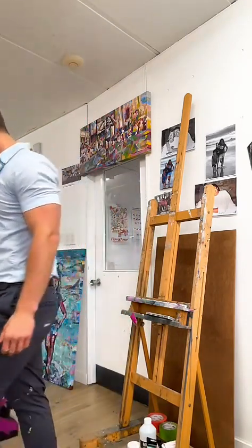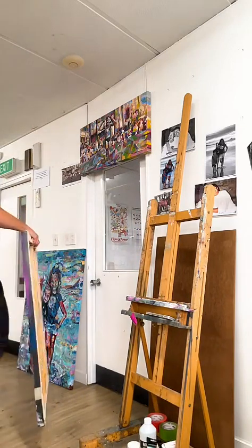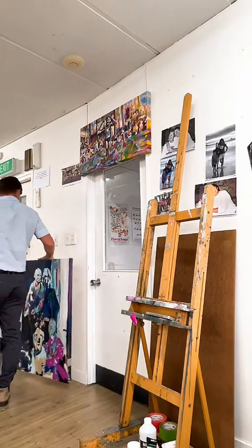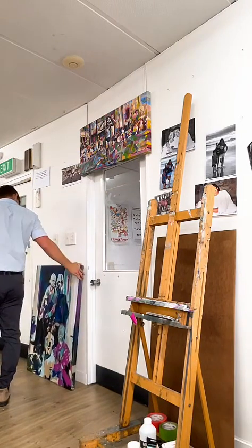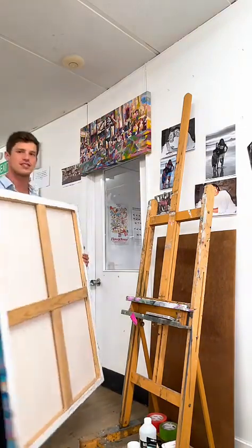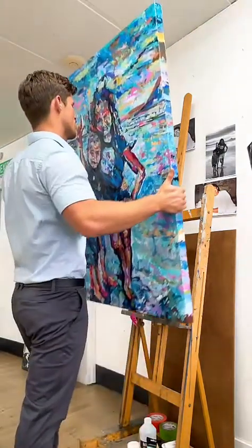Let's have a look-see here. I'm going to lift up this one here. Okay. I'll turn this canvas over here. And we're going to get the big canvas. He's getting the big canvas.